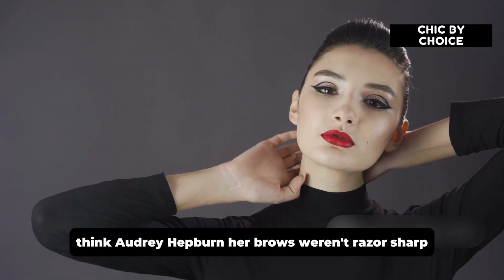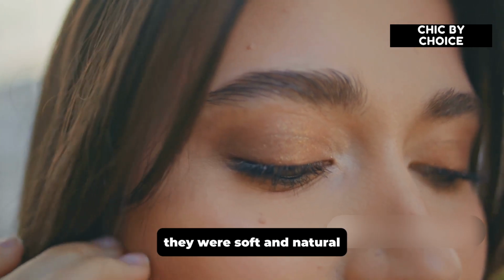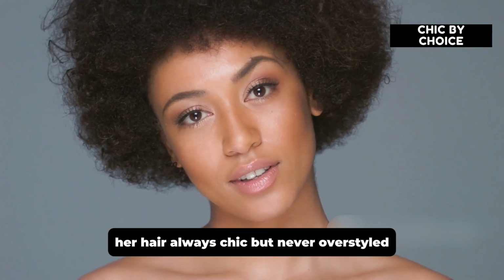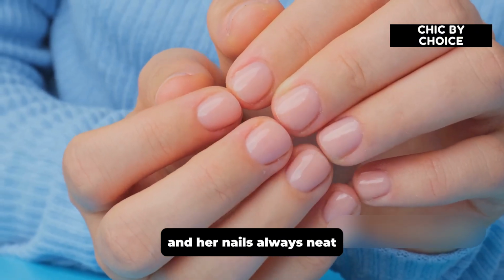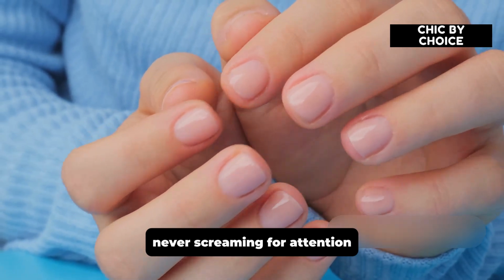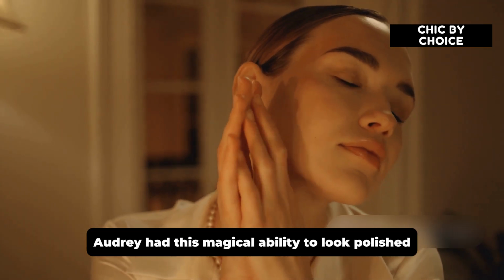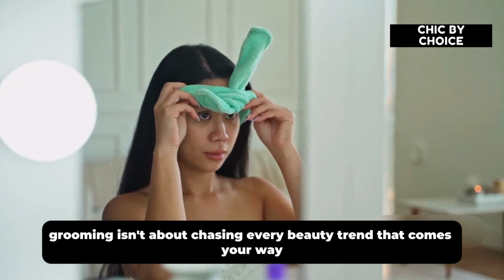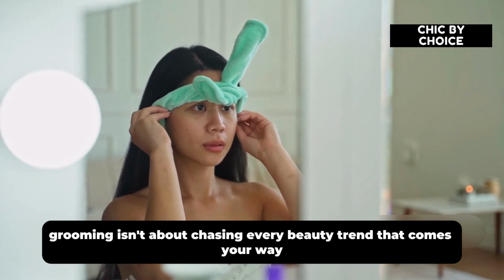Think Audrey Hepburn. Her brows weren't razor sharp, they were soft and natural. Her hair, always chic but never overstyled. And her nails? Always neat, never screaming for attention. Audrey had this magical ability to look polished without looking like she'd spent hours in front of a mirror. Grooming isn't about chasing every beauty trend that comes your way.